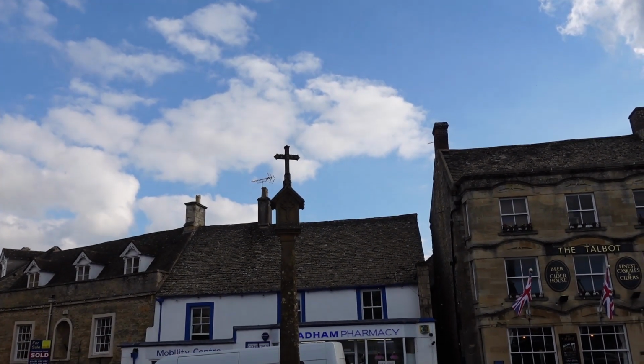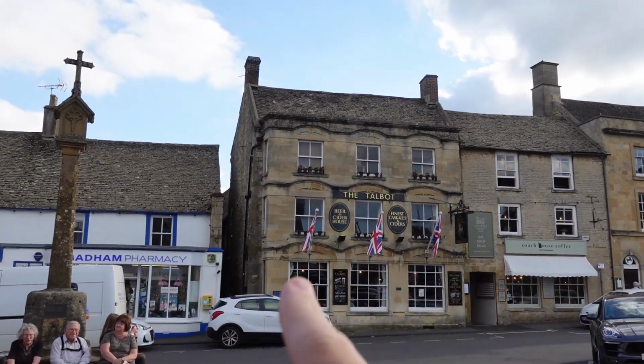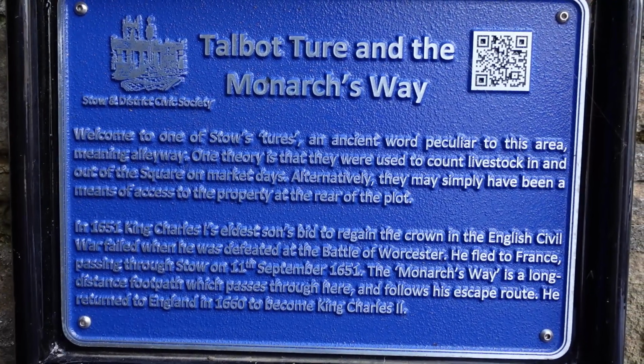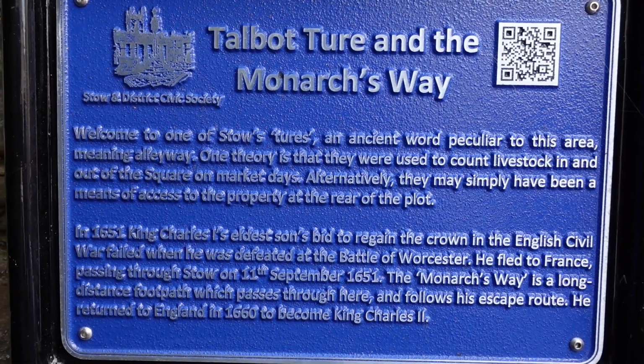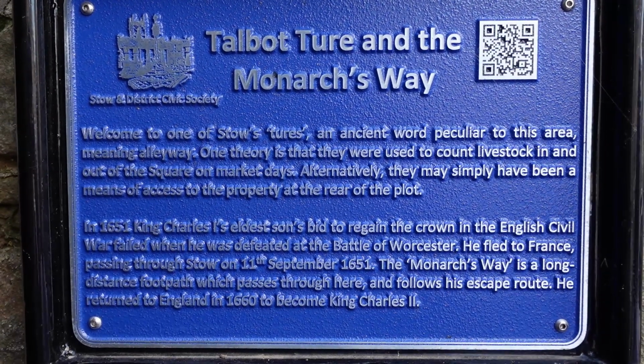We're just getting a little bit of a look at the market cross, and then we're heading over there down that gap. Oh, is that the gap? That's the gap. So here we go, Talbot Tour and the Monarch's Way. Welcome to one of Stow's tours, an ancient word peculiar to this area, meaning alleyway. One theory is that they were used to count livestock in and out of the market square.